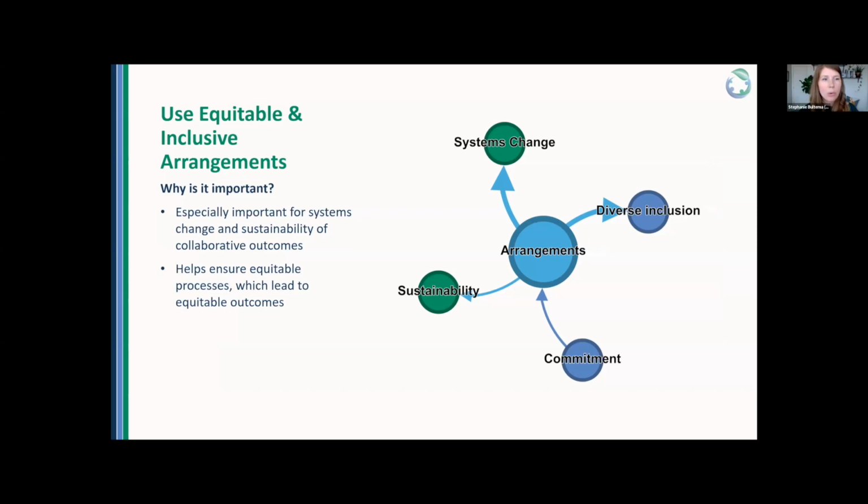And so why is this important? You can see here from the quantitative work that having these arrangements in place has a direct positive influence on the outcomes of systems change and sustainability, with sustainability here being sustainability of those collaborative outcomes, any good things that come out of an MSC. How do we make sure that those good things continue on? And then it also helps ensure equitable processes. And we also know from a bunch of research, Phil's and others, that equitable processes lead to equitable outcomes.